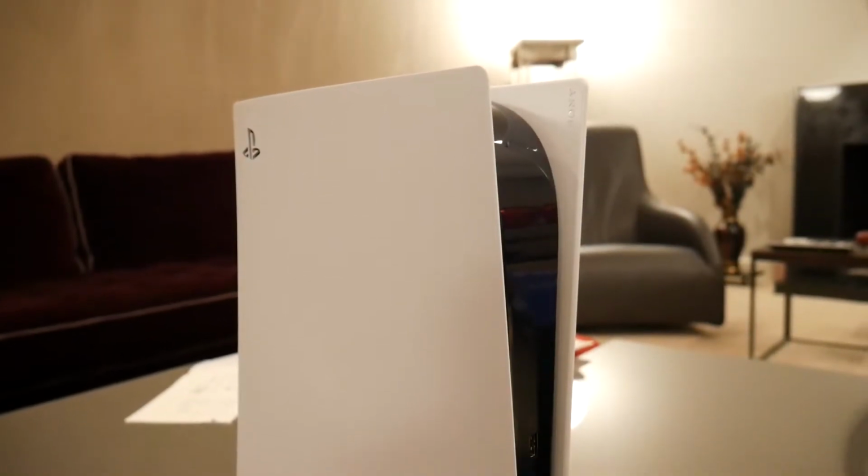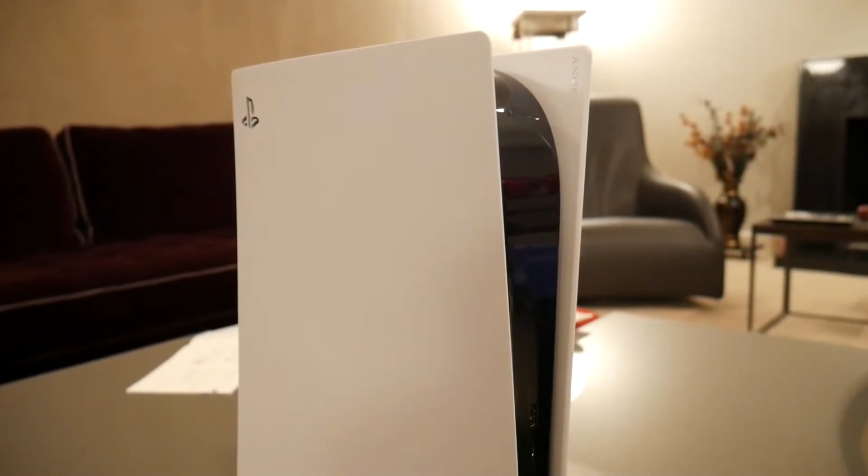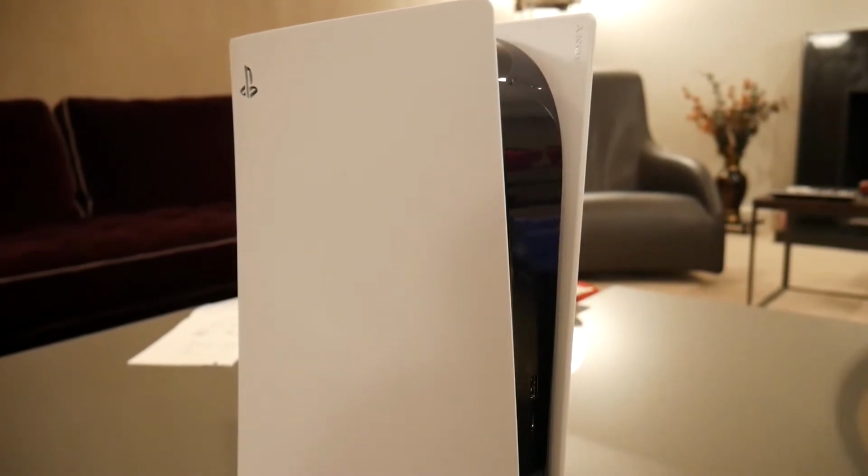I want to first admire the design of this console. I understand that it is controversial, and it may not blend well with many living room setups, but I think it's a unique design that definitely stands out. It is much bigger than the previous PS4, but this bigger size allows for better cooling, I assume, and that is definitely evident because the PS5 is much quieter than its predecessor, the PS4.